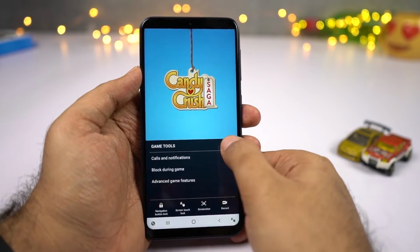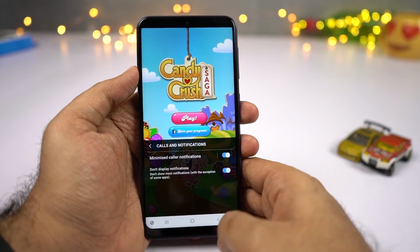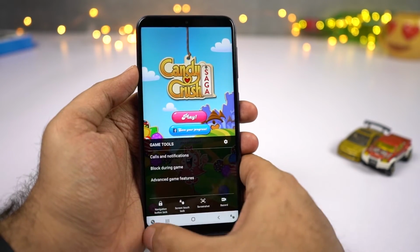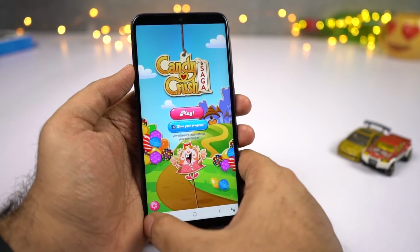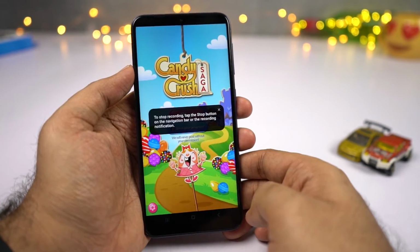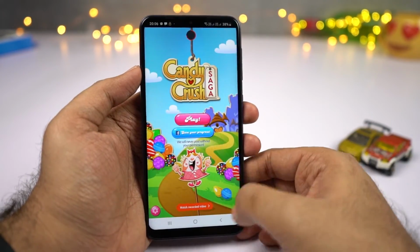Now that's not all. Once you open any game that's listed in the game launcher, you'll see extra buttons on the navigation bar. One button at the top to lock the screen and another button at the bottom for extra options. Once you click it, you get additional options for Do Not Disturb mode, blocking calls, taking a screenshot, recording video, and a lot more crazy stuff like that.